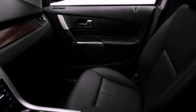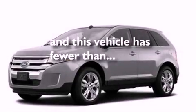The following features are also included: memory settings for the seat's positions so you can recall your favorite alignments with the push of one button, air conditioning, cruise control, leather seats, a rear spoiler, privacy glass, an anti-lock braking system, side curtain airbags, an auto-dimming rear view mirror, and this vehicle has less than 9,000 miles.